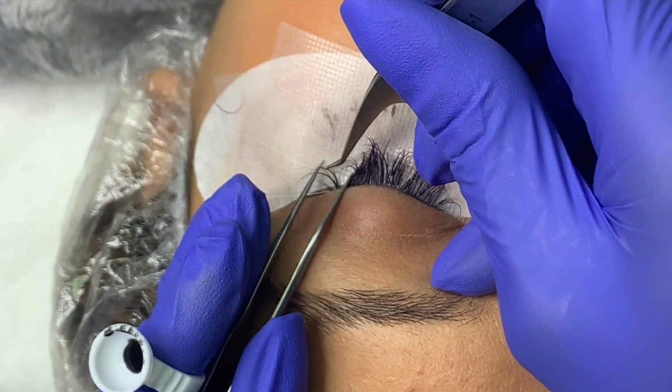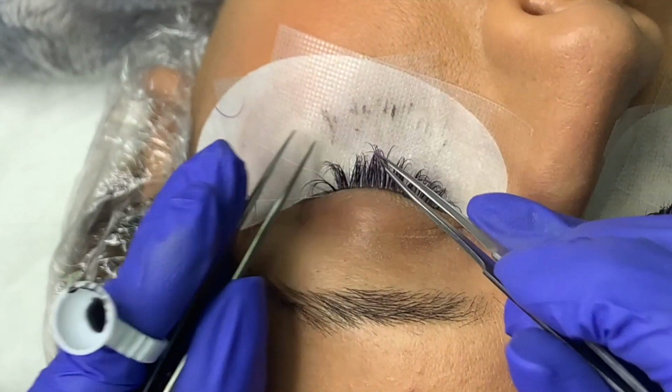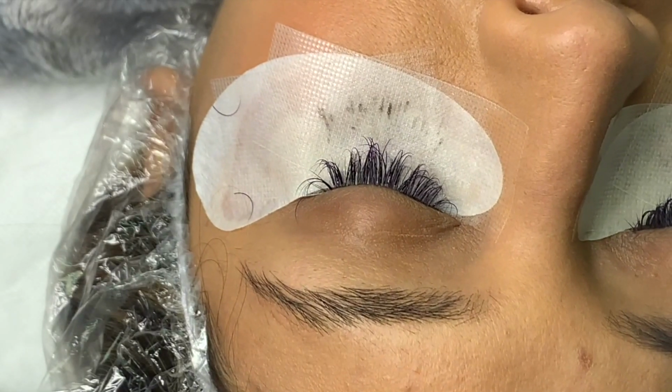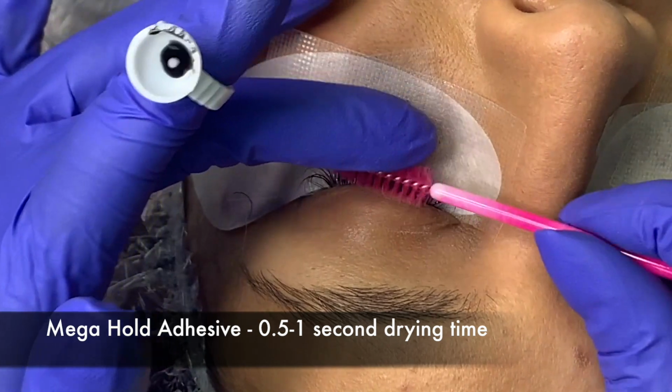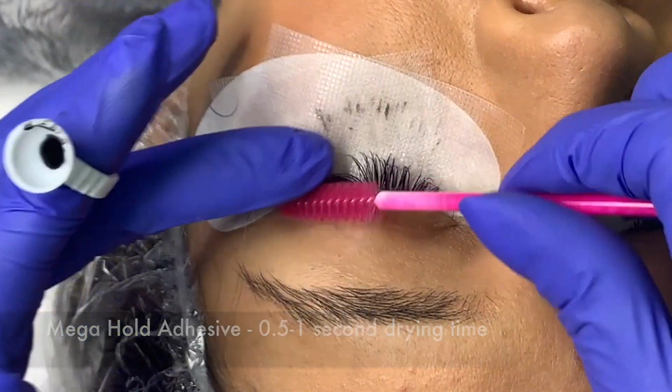You want to make sure you put it on really quickly, especially if you are using the Mega Hold glue like I am, which is a 0.5 to 1 second glue, so it bonds and dries quickly and you can move on.